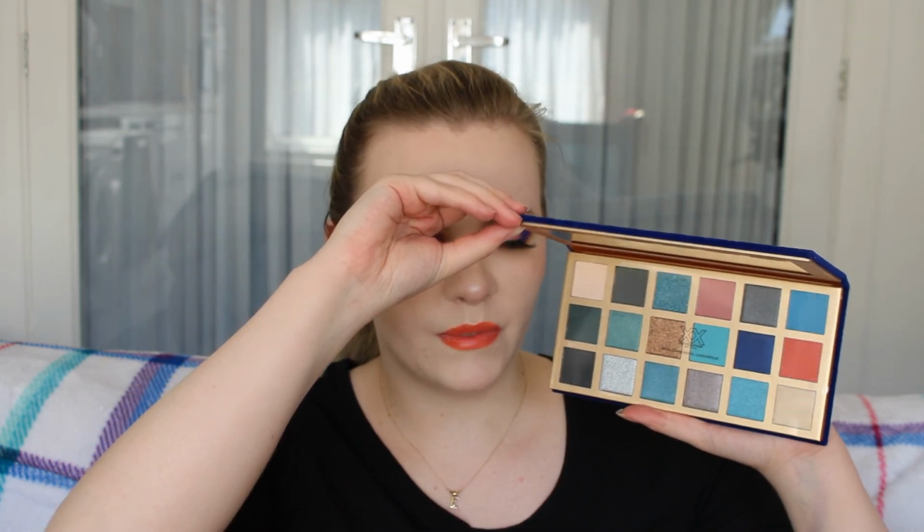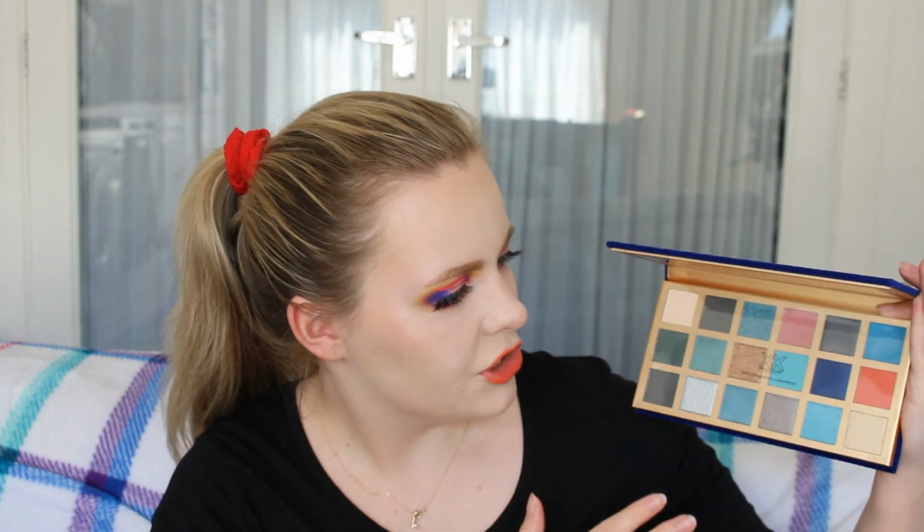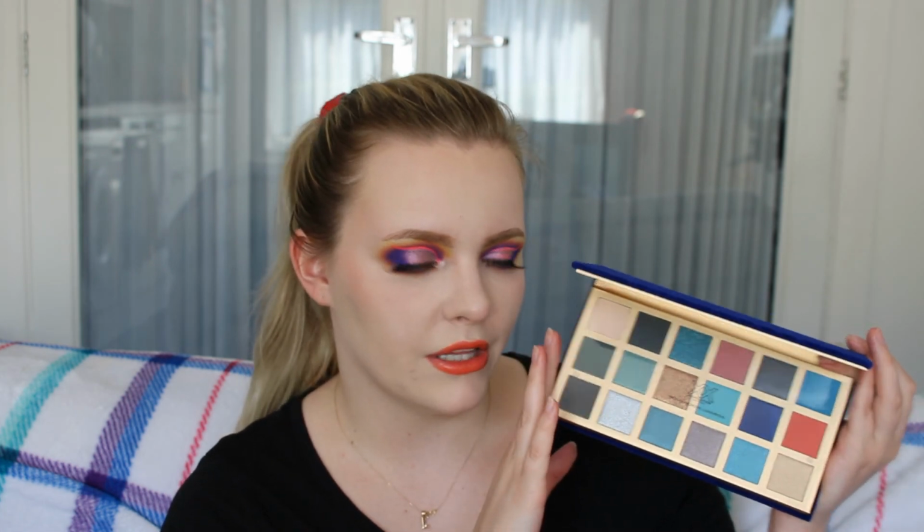But here are the shades. Yeah, there we go. Nice blue shades. You've got a good mix of shimmers and mattes. You've got almost like a dark green here. You've got some blue shades. I've not tried anything from XX Revolution yet, so I'm very excited to try this and the rest of the stuff. But it will have to wait until I have a full face ready to use it all.